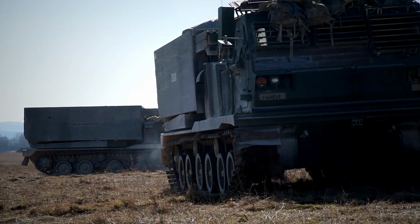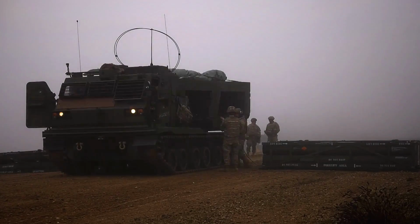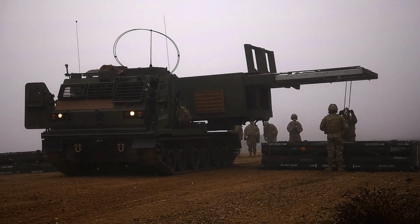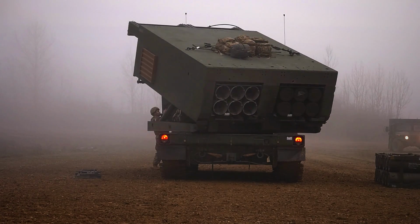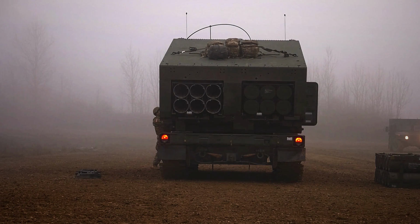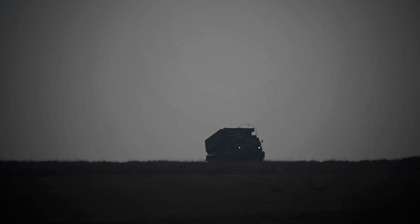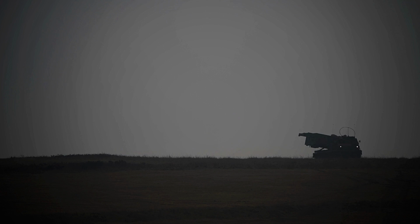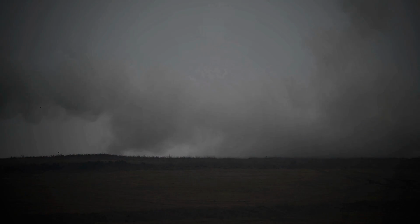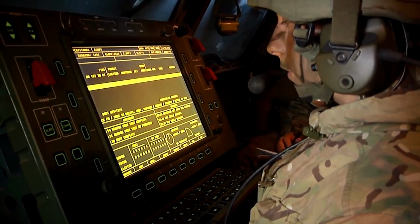The M270 MLRS has several components, beginning with a launcher mounted on a lengthened M2 Bradley chassis known as the M993 carrier vehicle that forms the multiple launch rocket system. Meanwhile, the self-propelled loader and launcher is mounted on the Bradley chassis and comprises the M269 loader launcher module and the electronic fire control system.